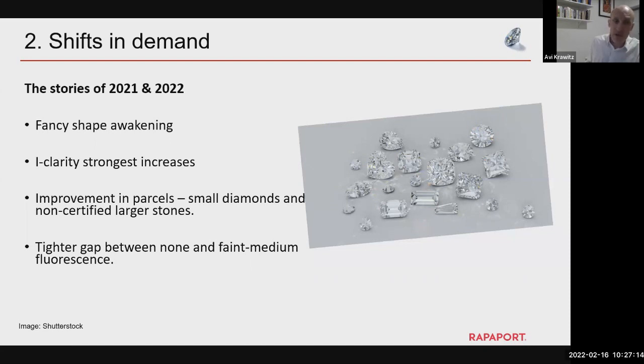In 2022 and in the last few months, the I clarity goods have shown the strongest increases amongst the different categories of clarity goods. So that's the second one. Thirdly, there's been a strong improvement in parcel goods, in small diamonds and larger diamonds that have not been certified, not been graded. And then fourthly, which I think might be normal for a time when the market is increasing as it is, we're seeing a tighter gap between prices for none and faint or medium fluorescence.